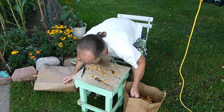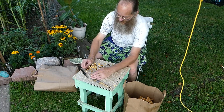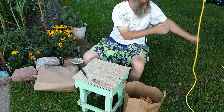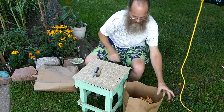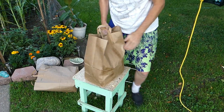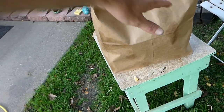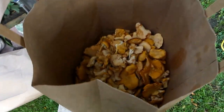Did I drop any up front? Well, I don't think I did. All right. Snail food. Mushrooms. That's a mosquito mushroom. That's a nice hefty bag of mushrooms. Don't you say?